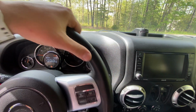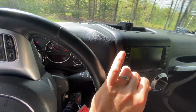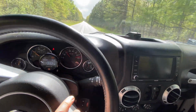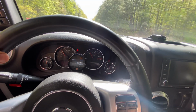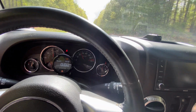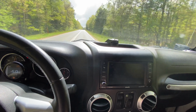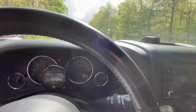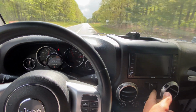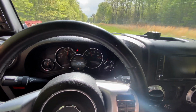Jeep sounds phenomenal, from exhaust notes to supercharger. So we're gonna go ahead and do a first to third real quick. Now this Jeep, let me roll up this window. This Jeep has sort of a catless setup to some degree.